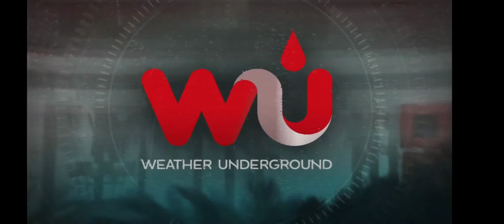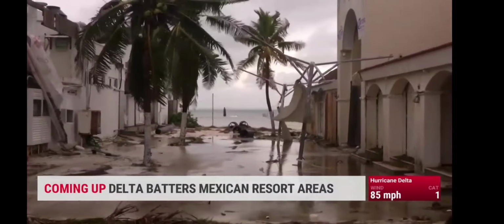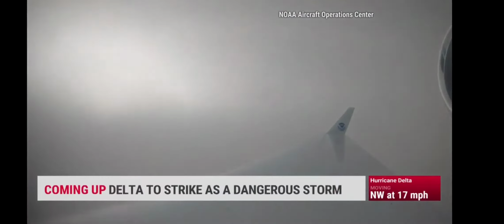Next on Weather Underground, Hurricane Delta now entering the Gulf of Mexico and closing in on the U.S. coast. Hurricane storm surge watches issued for portions of the Texas and Louisiana coastline, including many of the same areas that were ravaged by Hurricane Laura back in late August. We've got live team coverage for you. And Delta battering Mexico's Yucatan Peninsula overnight. The storm making landfall with 105-mile-per-hour winds, knocked out power, slamming the resort areas of Cancun and Cozumel with dangerous storm surge. And tonight, hurricane hunter missions ongoing as this hurricane threatens to intensify once again. We have in-depth analysis of Delta's future track and every scenario for landfall and then beyond. It's coming your way next on a special edition of Weather Underground.